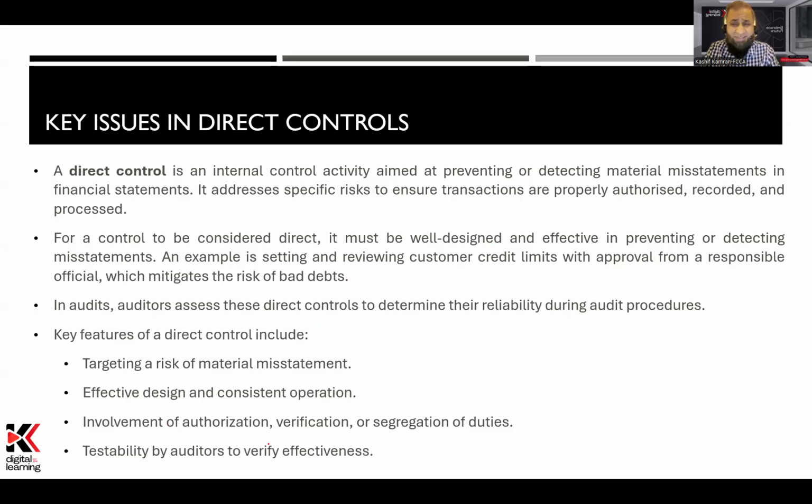Direct controls. There seem to be a lot of problems, and I'll just be illustrating one quick answer for direct control shortly. But students tend to misunderstand what a direct control is in the AA paper. So I thought of giving you a proper explanation and making you clarified before your exams tomorrow. A direct control is an internal control aimed at preventing or detecting a material misstatement in the financial statement. It addresses the specific risk to ensure transactions are properly authorized, recorded, and processed.